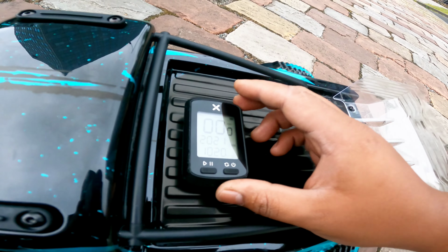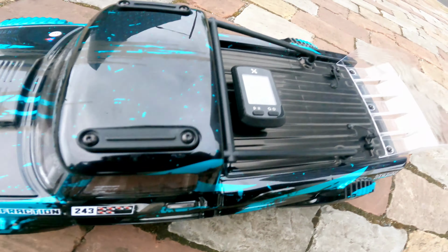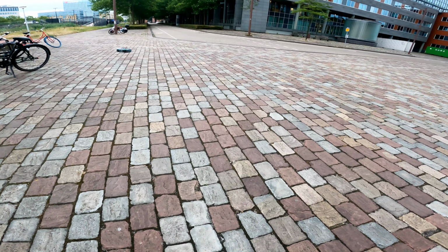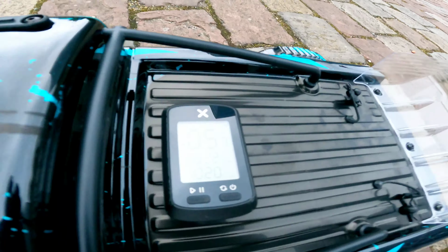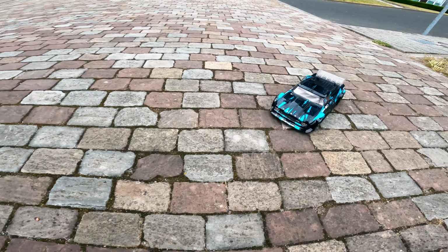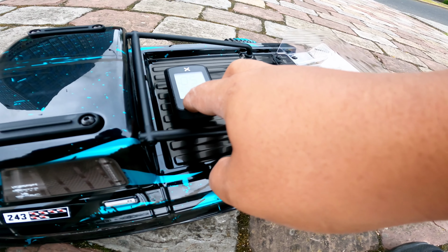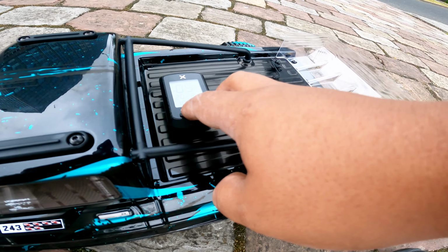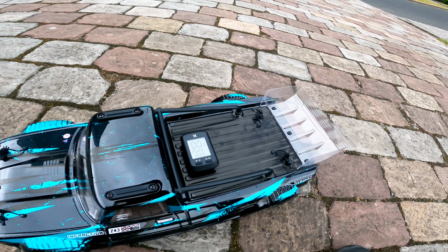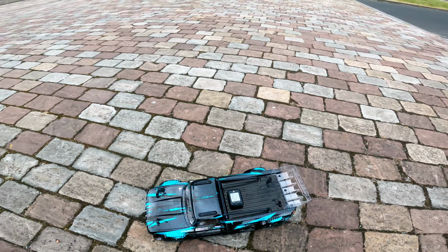So we have the GPS mounted up on the back now, and we have the signal as well on it. I don't know if you guys can see. Let's do a small test. Okay, so now we have the GPS calibrated. It's reset now and GPS is back on. Let's do this.